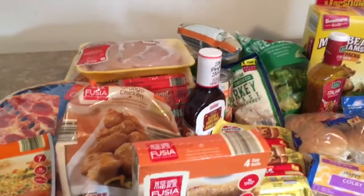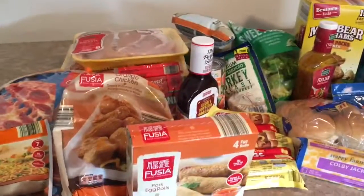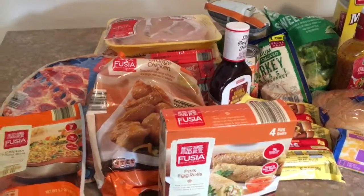Hey guys, this is our weekly grocery haul. We shopped at Aldi's and we also went to Walgreens. I'm going to show you what we got for the week, and I'm also going to show you our meal plan for the week, so what we're going to do with the stuff that we have for this week.